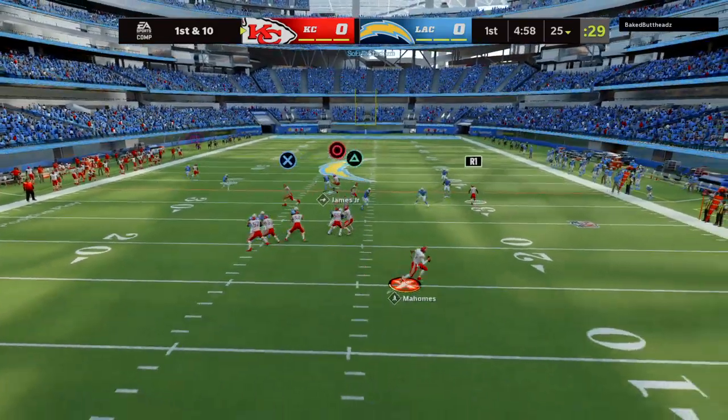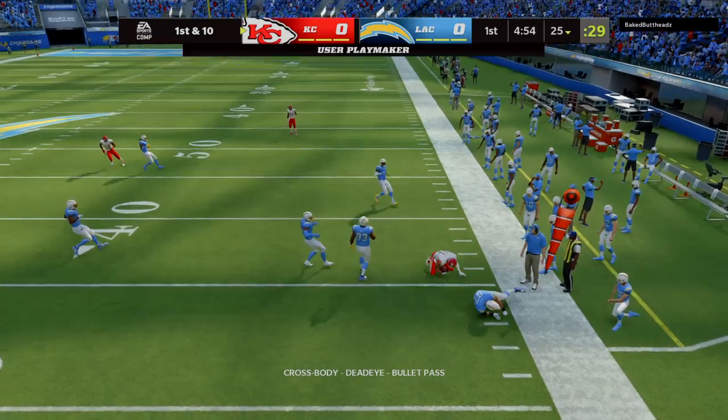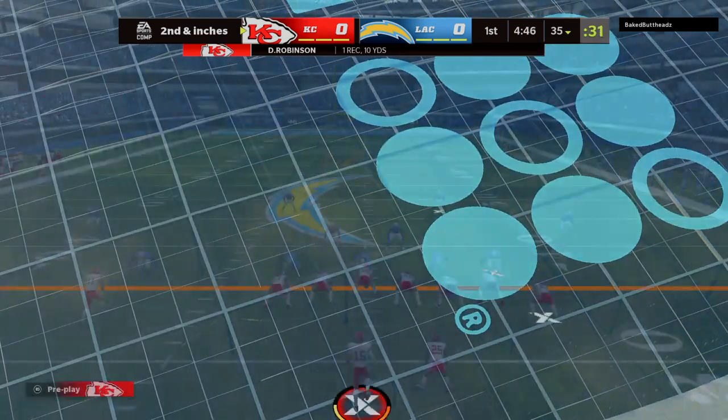First down. Mahomes flushed out right. It's caught on the right side by Robinson. And that's good for a pickup of 10 yards. And that'll make it 2nd and a foot or so.